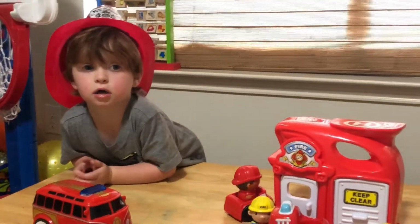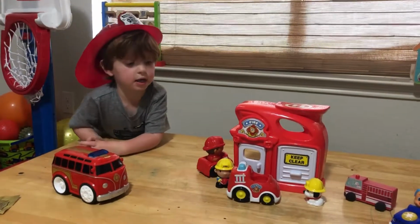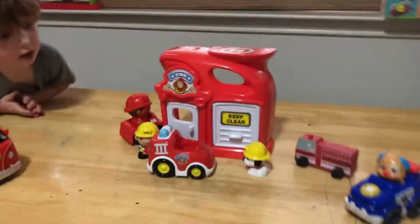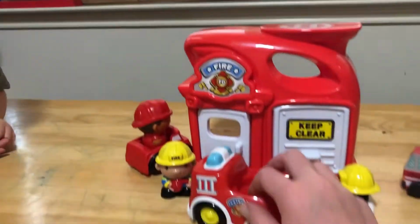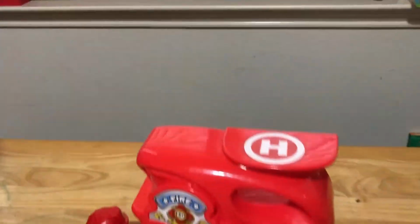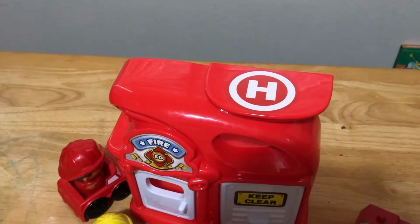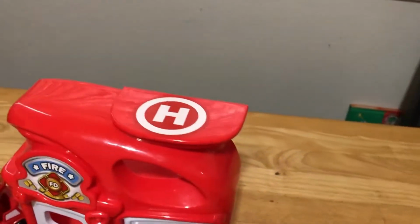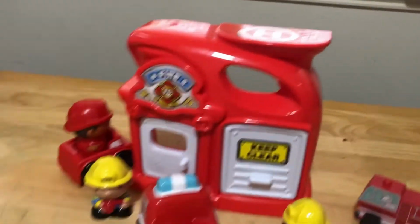All right, buddy. So, what do you want to do first? I'm going to play fire trucks. Play with the fire trucks? All right, you want to start with the little fire station right here? Okay, so here we have a little play fire station. That H on top means helicopter. If there was an emergency and a helicopter came, it would land right there.